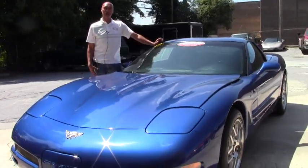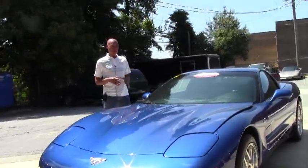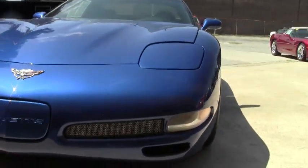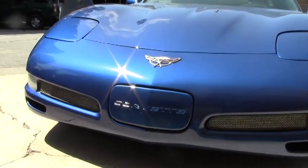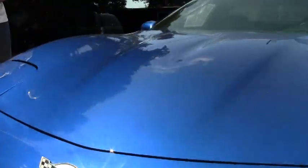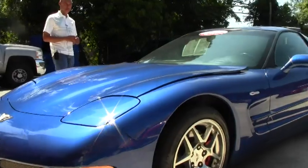Today we're going to talk about a 2003 Electron Blue Z06, one of the fastest production C5 Corvettes on the market. This one happens to have 410 horsepower, it's got a Vararam cold air intake, heads-up display, dual-zone electronic climate control, Bose stereo, has chrome wheels, red calipers. Very fast car, 6-speed manual transmission.